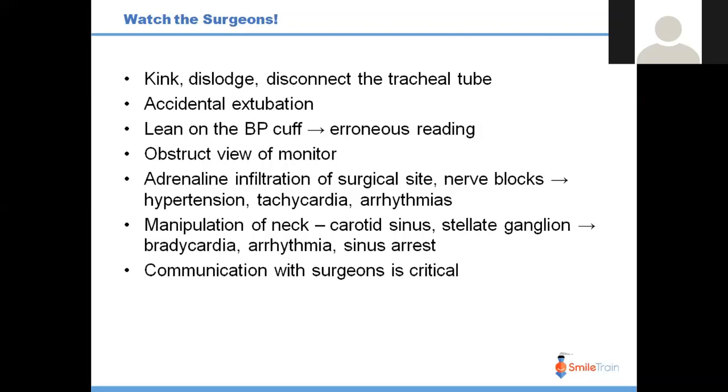Adrenaline infiltration and manipulation of the neck may have dire consequences. And so therefore, good communication with surgeons is critical, is vital, and cannot be overemphasized.